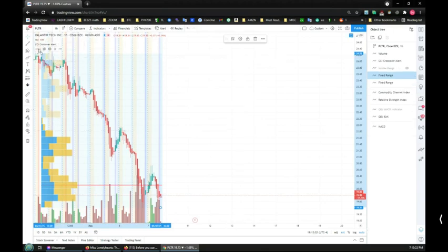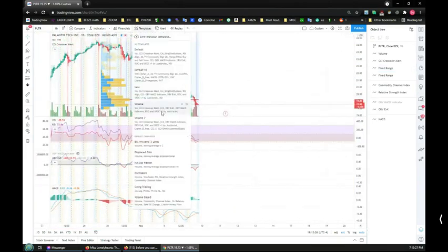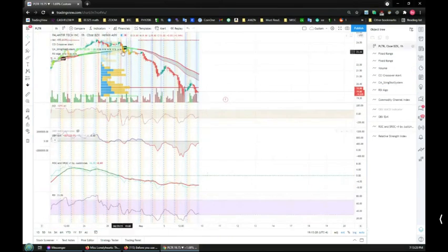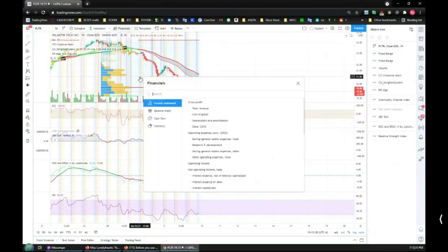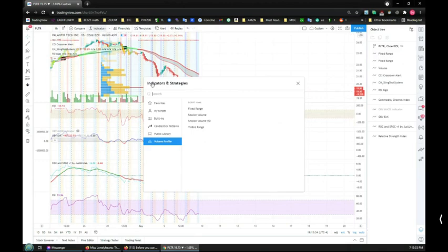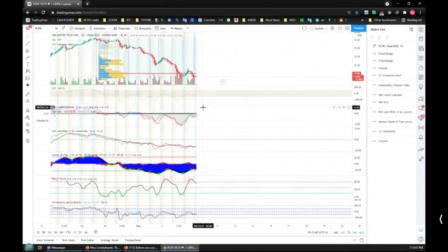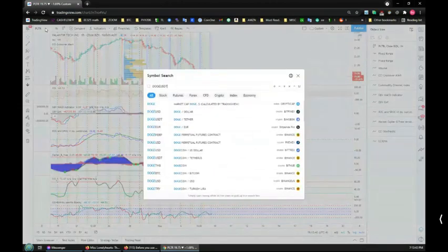But for now, I think all I'm going to use is those three that I mentioned. So like the unbalanced volume, the CCI, and rate of change. And you combine them, and it gives you a pretty good idea of when to enter and when to exit. But let's see how Doge is doing for a second.